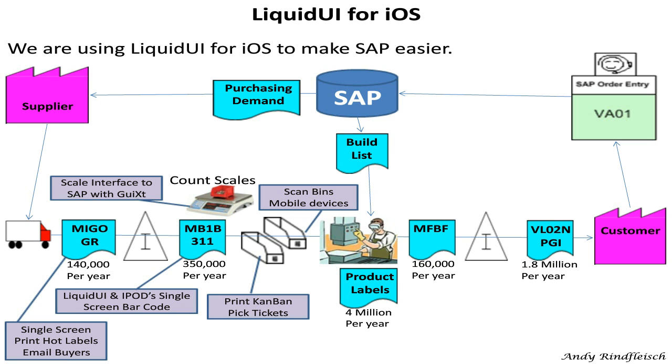If there is no piece weight, when we do our hand count on the scale, we'll take that piece weight and upload it to SAP. So this is kind of neat. We're actually using the Liquid UI to do, if you would, an electronic interface.